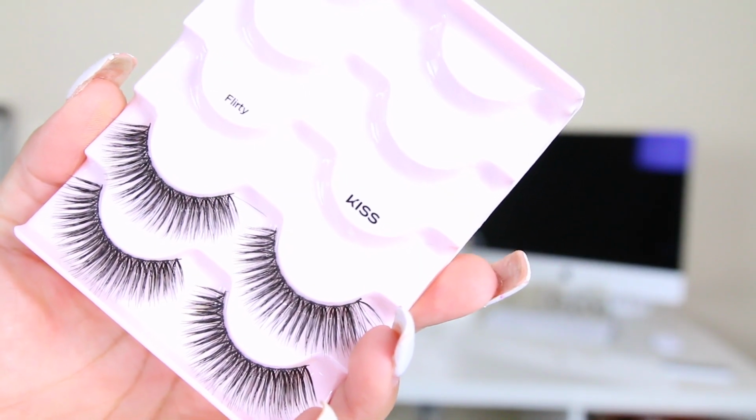Another product that I recommend to you guys are lashes from the drugstore. I have on lashes from the drugstore, and these ones, I've been using and abusing these. These are the Flirty lashes by the brand Kiss, and they're really good. I just recommend any drugstore lash that has a black band, not a clear band. And the reason why I say a black band is because whenever you want to put lashes on without liner, it doesn't look PC as if you had a clear band, if that makes sense.